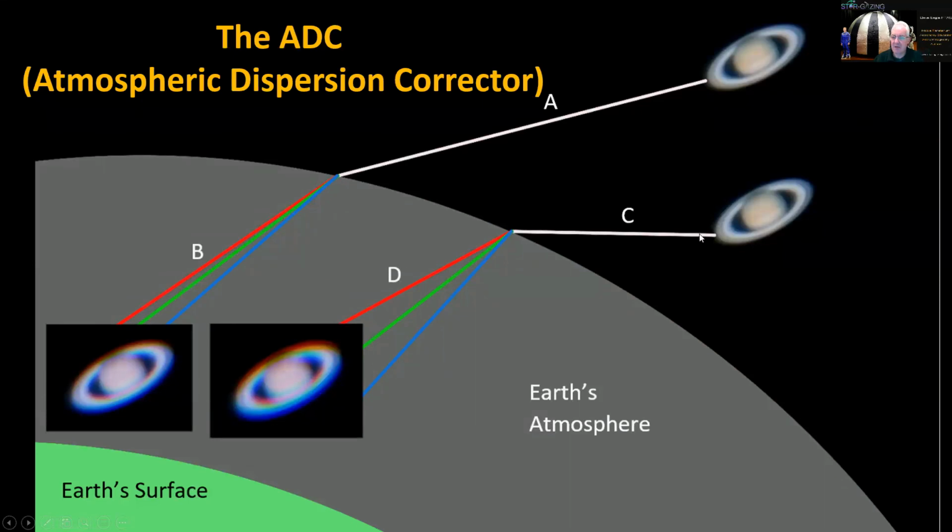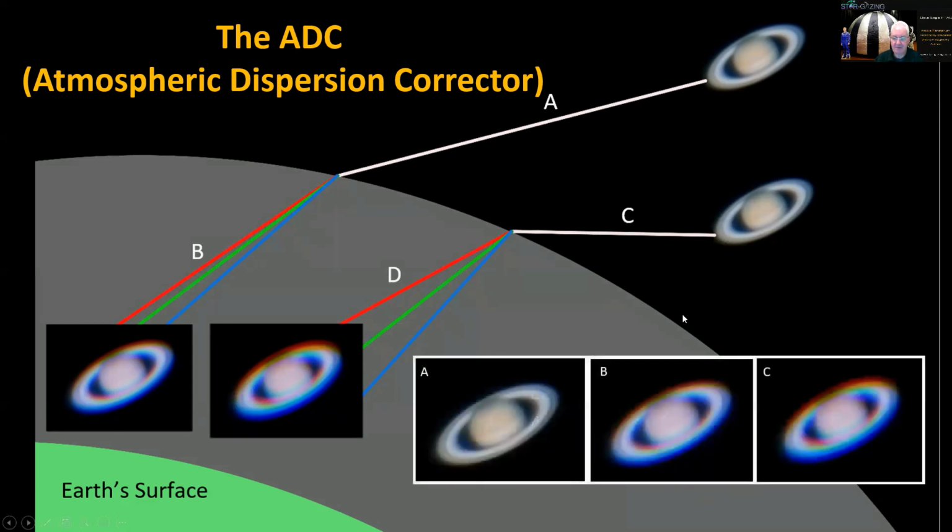If the planet is lower down in the sky, as it is here, it hits the atmosphere at a shallower angle. So it splits the wavelengths even further apart. So the images of the different wavelengths are smeared even further. So that blurs the image and makes it really difficult to focus visually and when you're taking images. But this can be corrected.